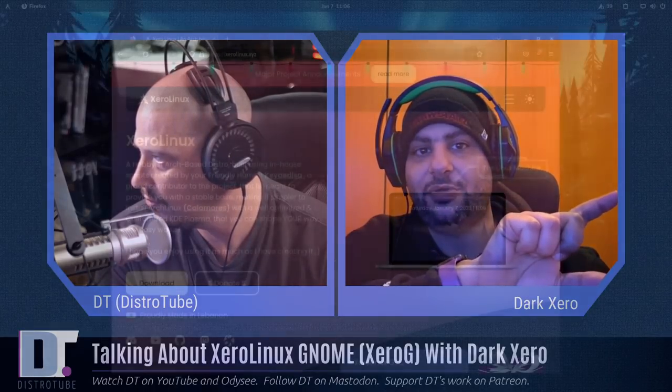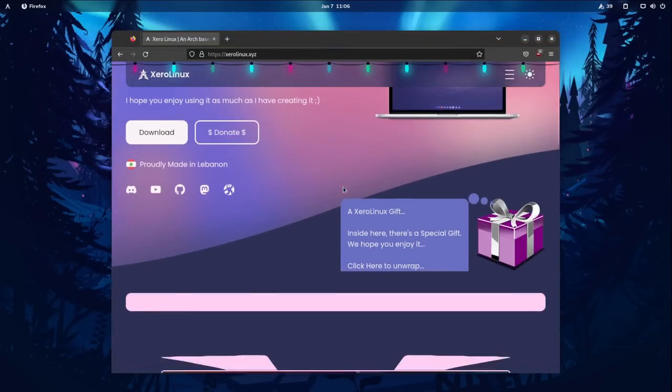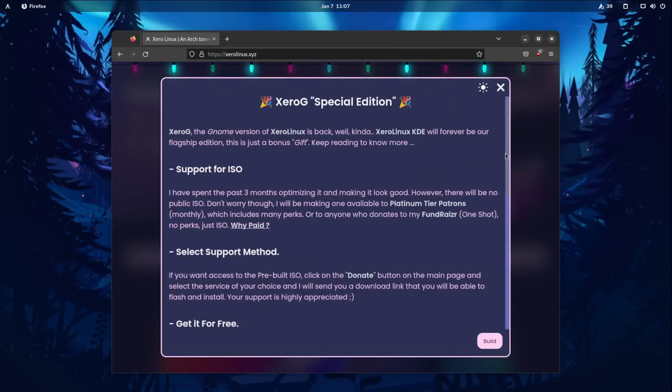Is there a download link on the website for XeroG? There isn't yet. If you go on the website, I cannot see what you're showing the users, but there's a gift box and a bubble that says something, a purple gift box that says we have a gift. Let's see. Purple gift box. Oh, I see it. Yeah. And in the bubble, it says, we have a gift.